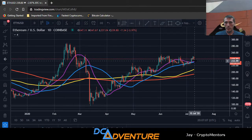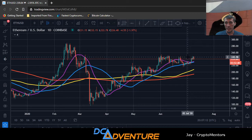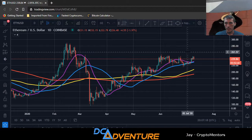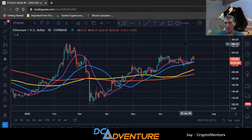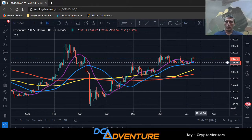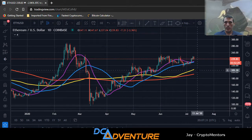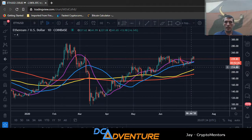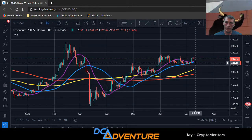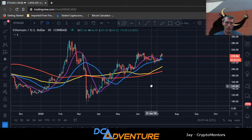But if it does, respect this as support and we keep going. We need to break the resistance area of where it was at, 245 to 260, 261 area. And then the very, very top, we have another spot around the 284, 285. If we break below the 50 and 21 day moving average, be looking for the 200 area and the 195 again for a little bit of support down there. And if you're shorting it and it breaks below, then that would be my first area for taking profit.